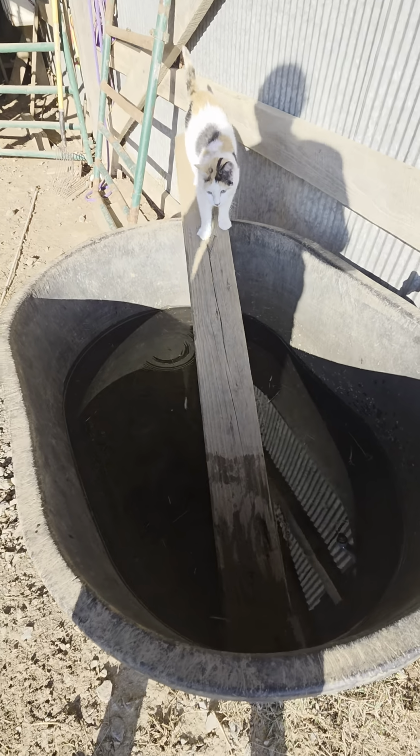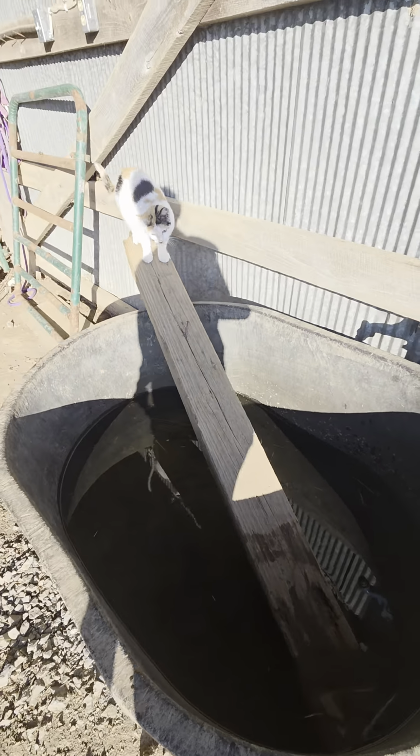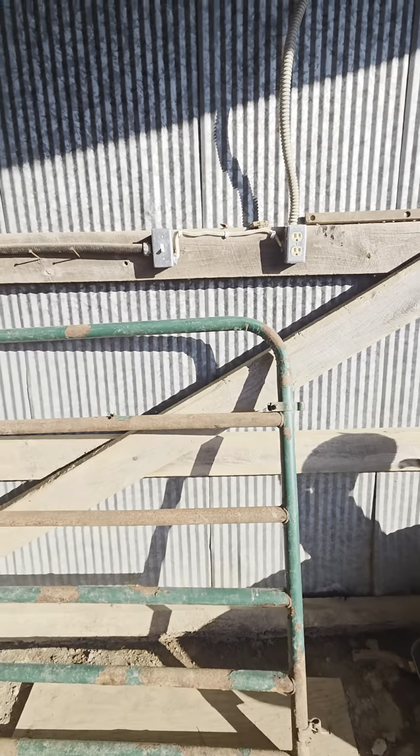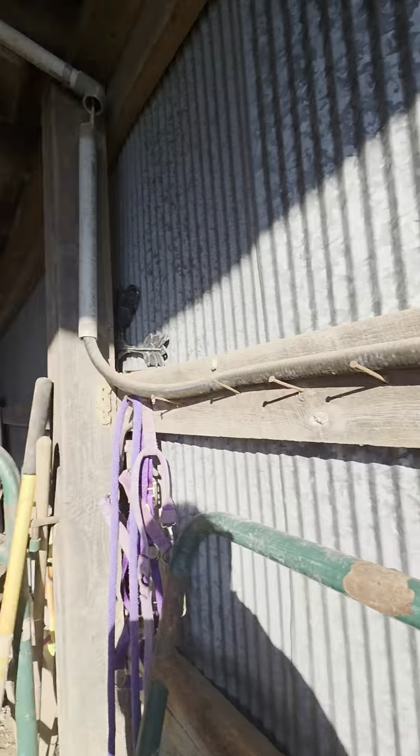two cats like to go in there and they drowned. But yeah, so there's Lottie, one of our cats. And then we have the light switch. It's not on right now, but we'll just turn it on.